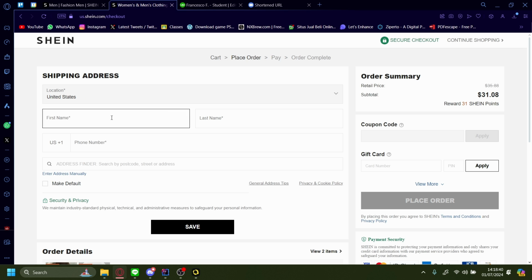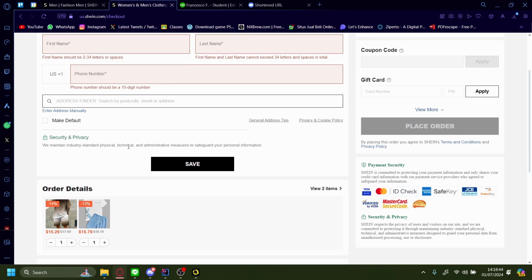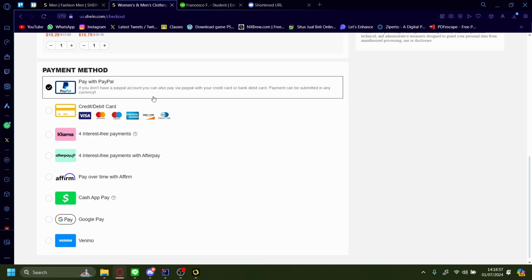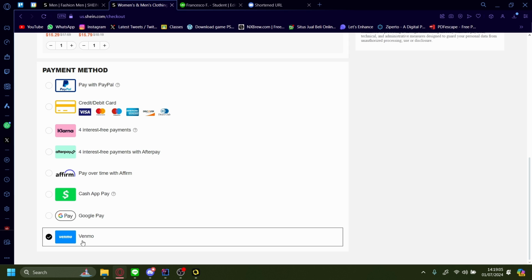Here, you just fill out the details of your shipping address. And there is a credit or debit card option. But as you can see, there's a lot more options we can pick to not pay with a credit card. For example, we can pay with PayPal. This doesn't need a credit card. You can also pay with Klarna, Afterpay, Affirm, Cash App, Google Pay, or Venmo.